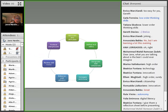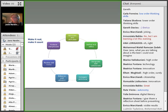Which leads us to the next one, our final, produce and present. So all of this is leading towards the product and the project that's going to be outside, making it real, making it count.